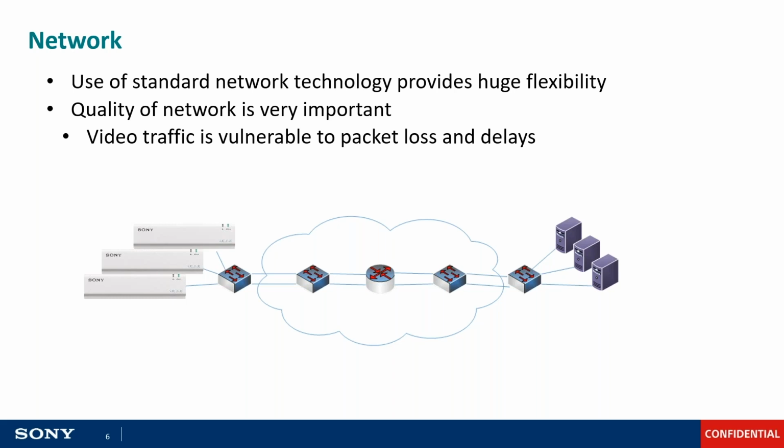So this is kind of a basic layout of what a network topology looks like, and this provides us huge flexibility. One of the most important things as we get into a hospital and talk to the IT people is the quality of the network is very important. Video traffic is very vulnerable to packet loss and delays, so we have to make sure that the quality of the signal path is very robust in the hospital. And we work closely with IT in talking about our requirements and dedicating VLANs for those purposes.